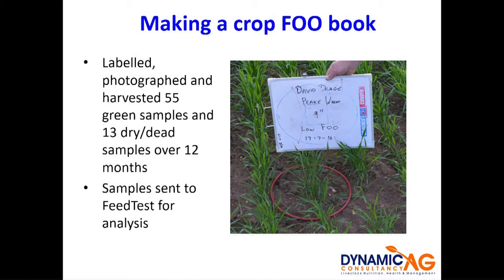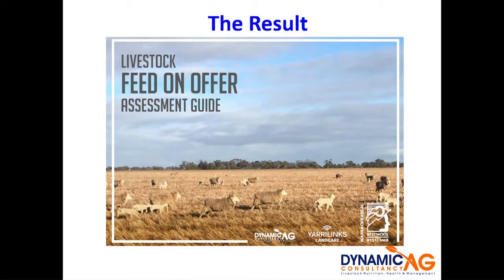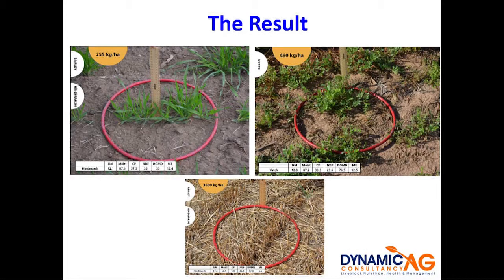All the samples were sent away for feed test, and we ended up producing the fantastic book, which you can pick a copy of up the back if you haven't already. And the result is a number of pages like this that you can have a quick look at.